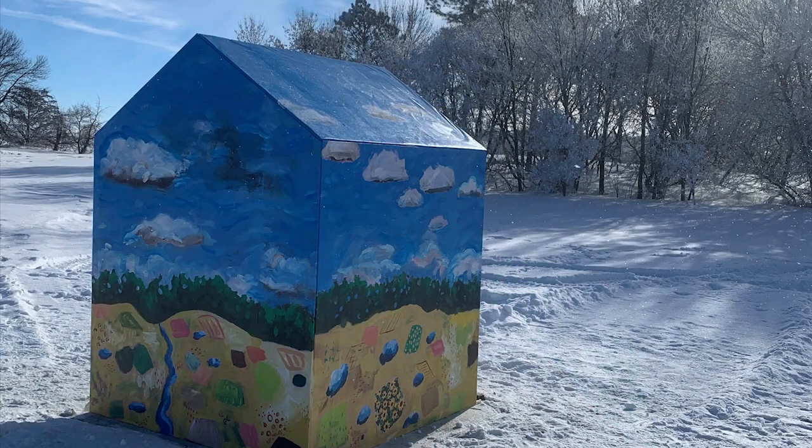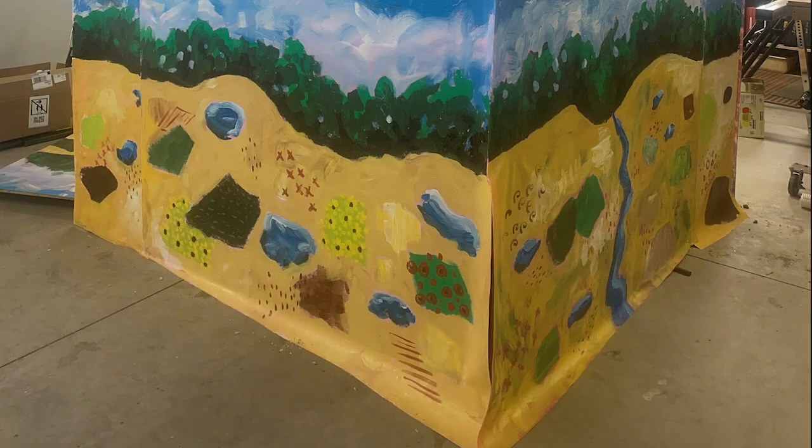So sometimes they're really sunny, sometimes they're cloudy. And we took that idea and we've turned it into a big house. So it's 8 feet tall at the peak, and the whole thing is painted with a North Dakota scene. So on the ground are fields, and I even snuck in sunflowers and things in there, and rivers. But most of it, I would say 6 of the 8 feet, is just sky.